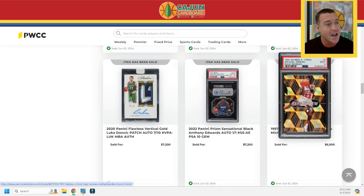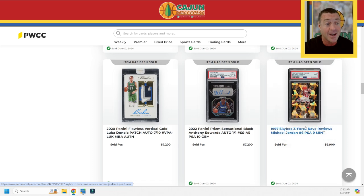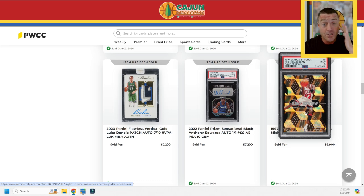Rave Reviews, PSA 9, Jordan, right here. Another rare card, like the Intimidation Nation, like the Linchpins. Crazy pack odds. If you don't know what pack odds are, research it. If you don't know what the pack odds for this card are, buy an MJ Hierarchy poster from me.